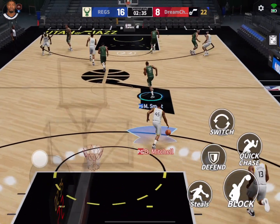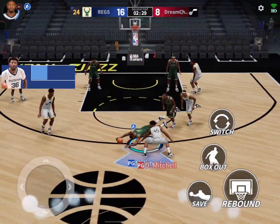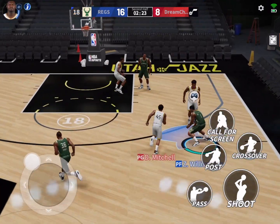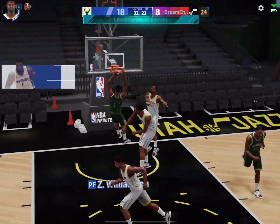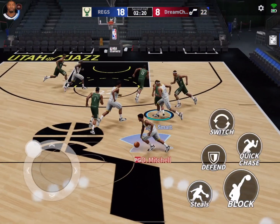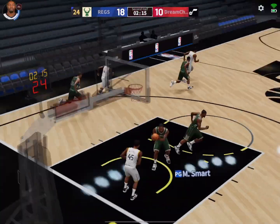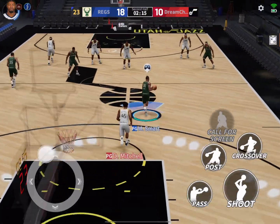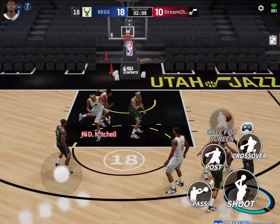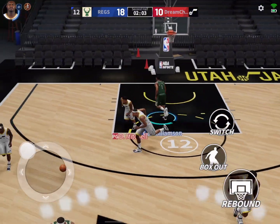Great pass. Smart's defense is unrelenting. An easy dunk right there. Amazing tomahawk dunk right there. Great pass. Nice pick and roll. That's a big time steal right there.